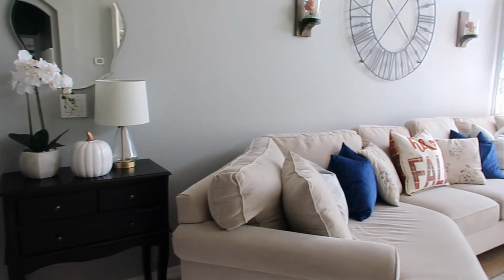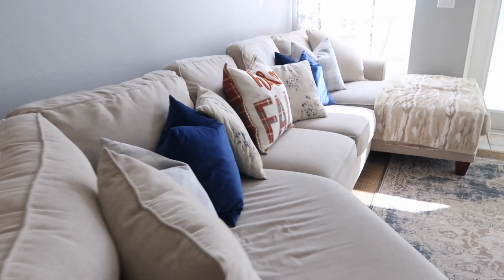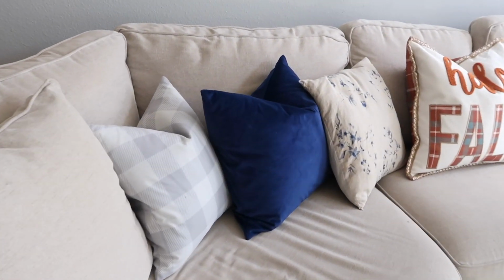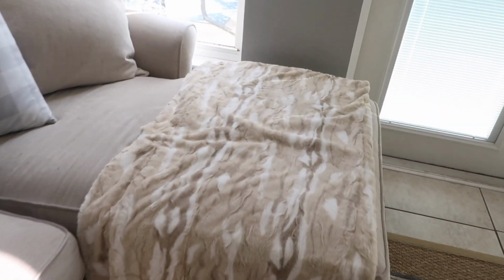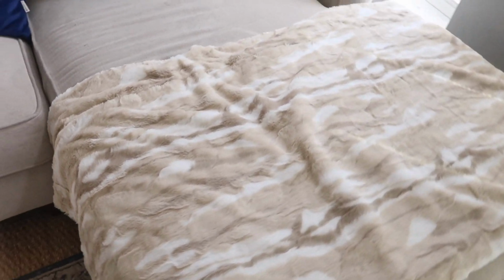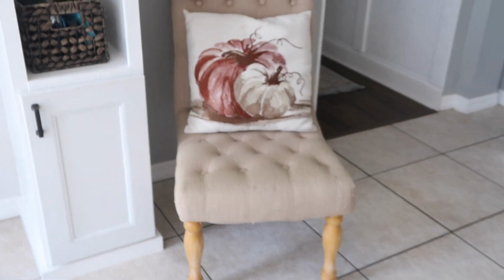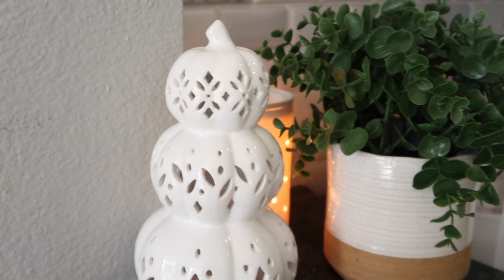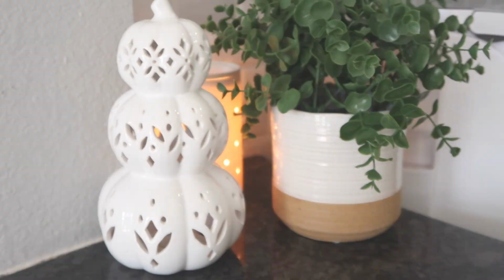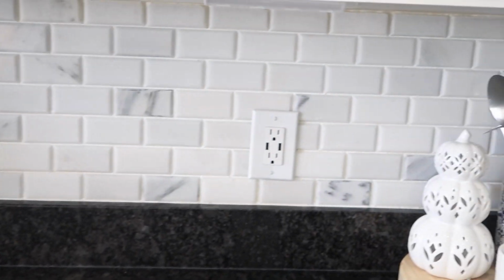Fall is my favorite time to decorate, and so when everything comes together, it's just sweet victory. So here is what everything looks like all put together. And like I said, some things are going to change, but I wanted to go ahead and show you what I did on this day, and I hope that it motivates you and inspires you to do what you love to do in your own home. Make your home a place that you love to be. Make it your haven, and that is what I try to do.